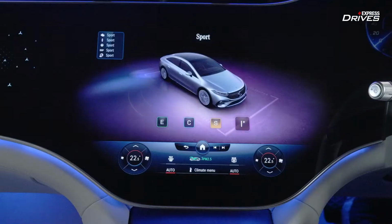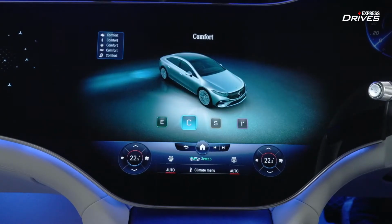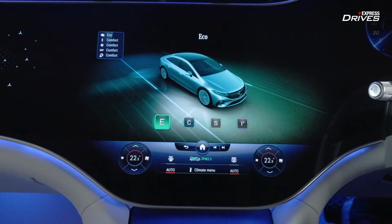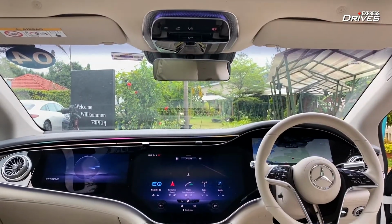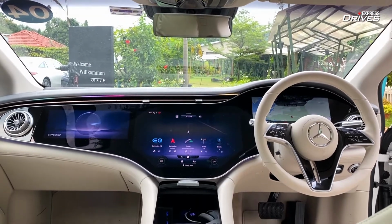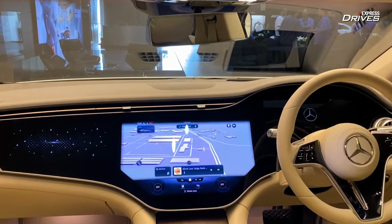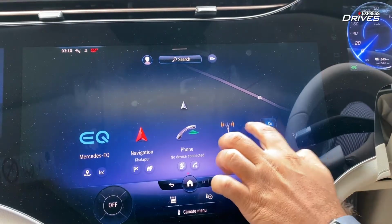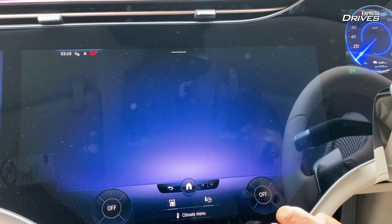The center console, or the infotainment screen, is extremely responsive. It feels like a top-end device. You can actually have that pinch option. You can zoom in. So it is really responsive and extremely intuitive at the same time. It also comes with pre-installed games in case you are bored.